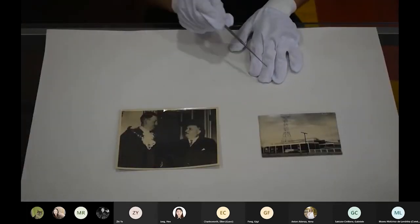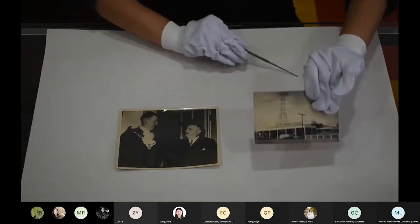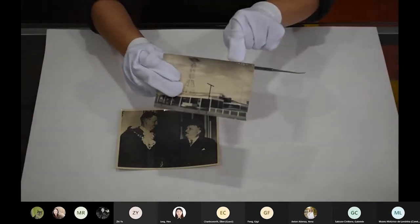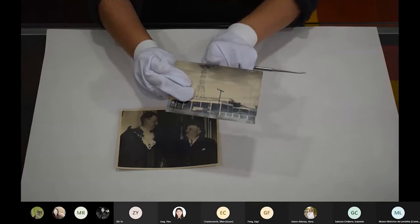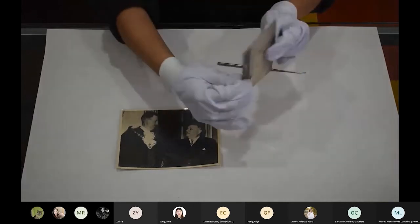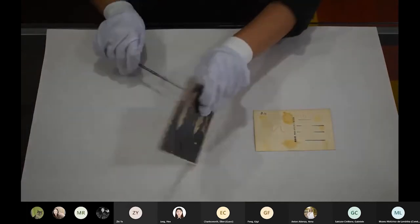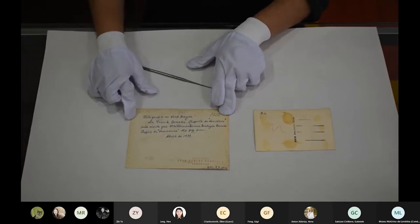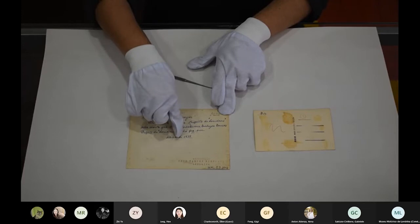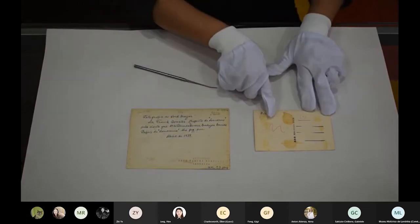To show other examples of deterioration of photographs, we have the image in the right corner. This image has lost its emulsion. An important difference between the two photographs being shown is the information they have. The photograph in the left corner has inscriptions by pen written by the author of the photograph. Its information indicates when the photograph was taken, in this case 1939, and who is present in the image.